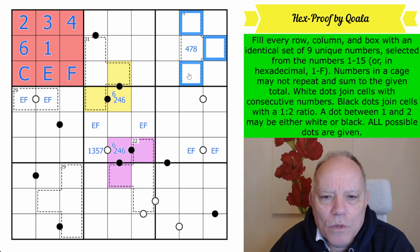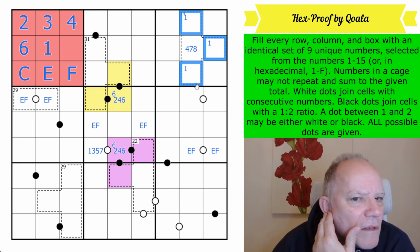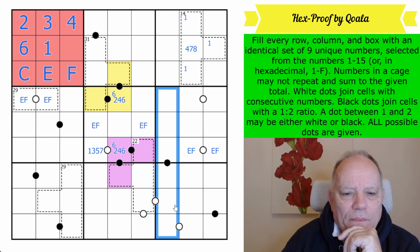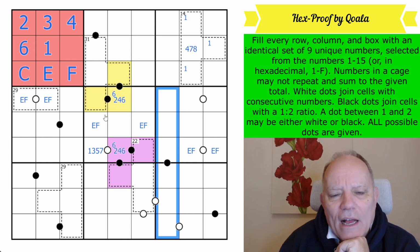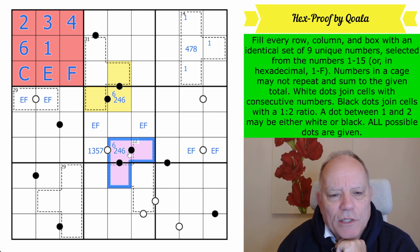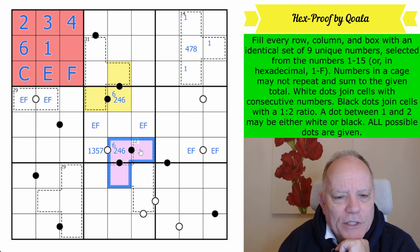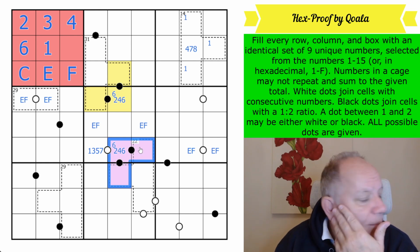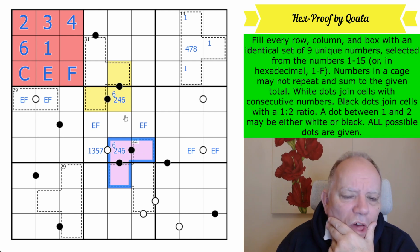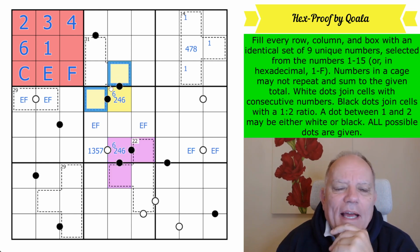We did learn there was a 1 in that cage. I might as well mark that. I don't think it's very interesting, but you never know. That means there's a 1 somewhere in this part of this column. Now, what we haven't learned is that where there's a sequence from 1, 2, 4, 8, that it is definitely 1, 2, 4, although that seems quite likely. Although it does leave quite a big gap to fill in the cage.